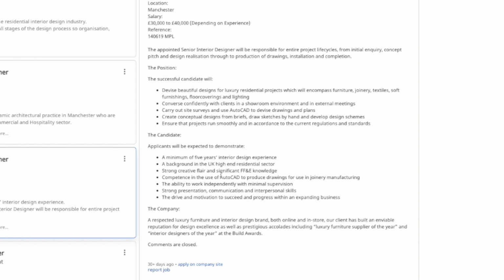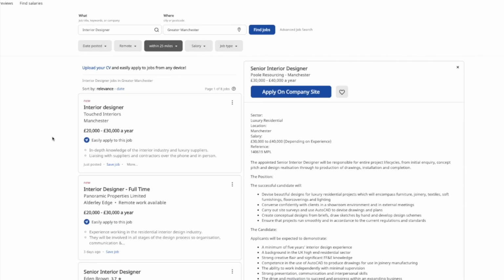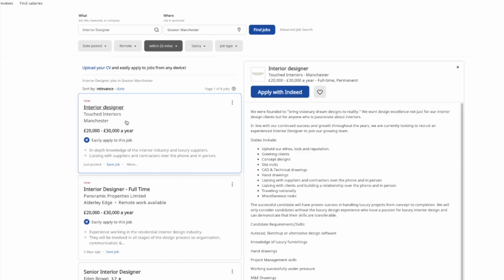Minimum of 5 years experience, background in the UK, in the residential sector, high-end residential as well. Strong creative flair, FF&E, ability to work independently, strong presentation skills, drive and motivation. Okay, so you can see roughly what they expect from a senior interior designer, and that is roughly in between 30 to 40,000 pounds per year. You could see that the senior level had 30 to 38,000. So my guess is that these two roles down here are for midway interior designers.